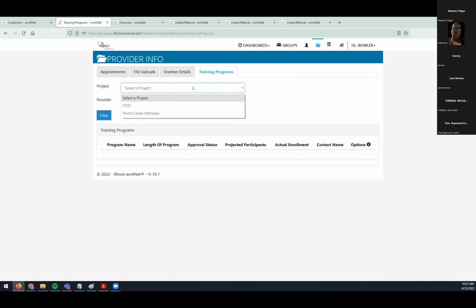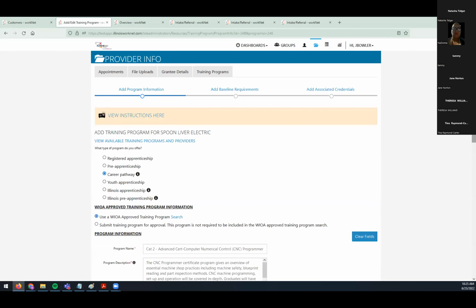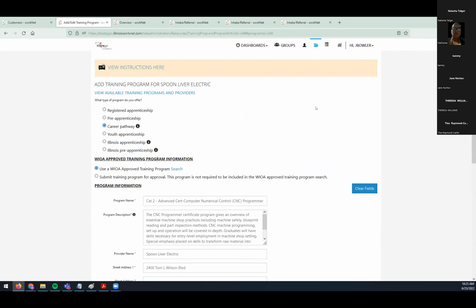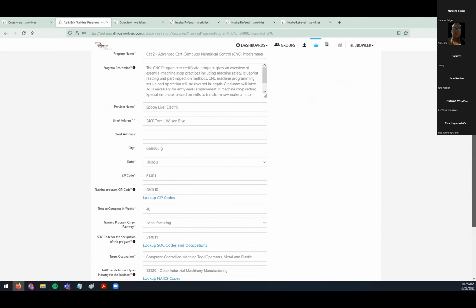Real quickly, to go to the training program information, because we know that there's a small handful of grantees that have their training programs entered into the system. You just go add program. When you go into a program, you select the type of program. If you're using a WIO approved training program, you can click on that, search, and it'll pre-populate some of these fields. Otherwise, the other option is to submit a training program for approval.